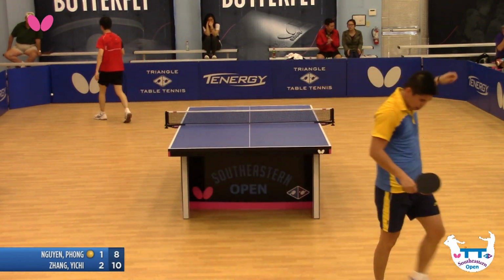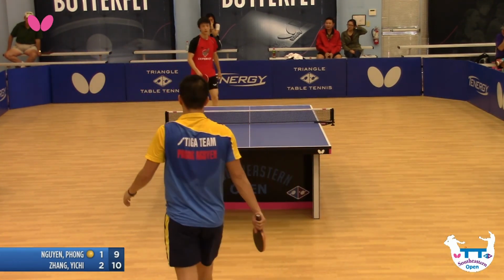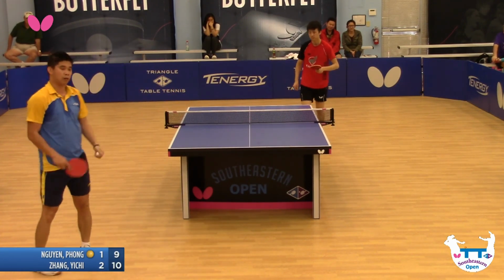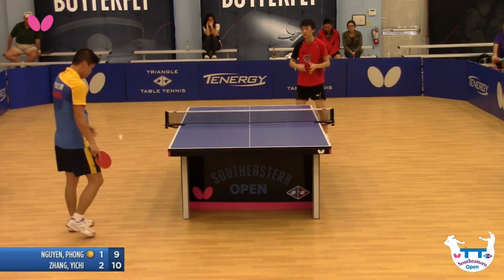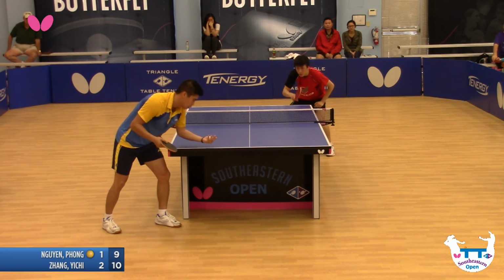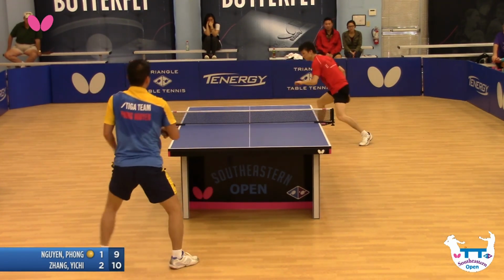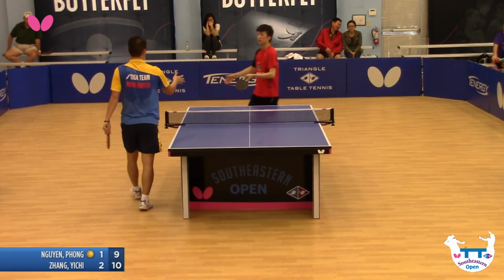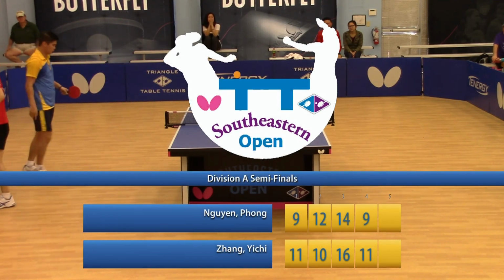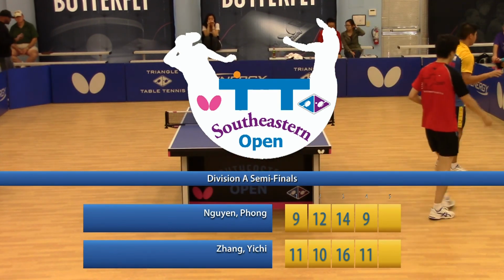There's Phong, big serve and attack. Always what you do when your back's against the wall. Just think of another combination. Right off that edge, Zhang takes it. 11-9, again, only a margin of 2. Top 2 seeds prevail. They will face each other in the final. It will be a rematch.